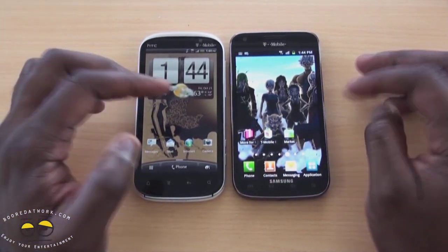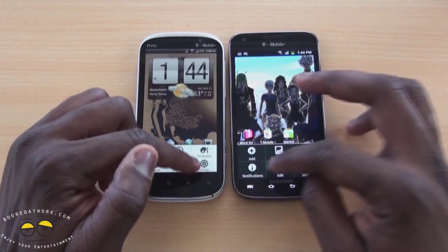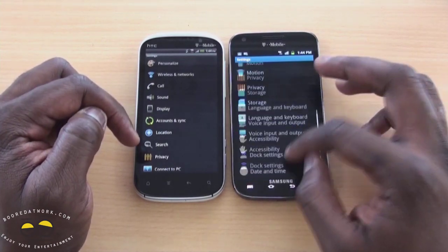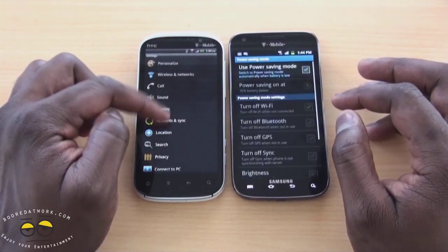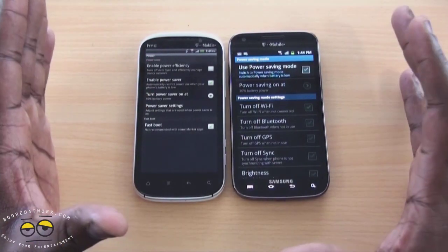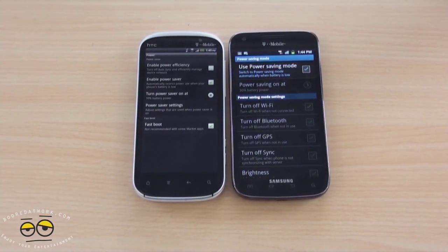You can get more from the battery. They do have battery power management, which you can actually go into and get more out of the devices. So for instance, if you go to power saving modes here, and if you go to power here, you can adjust and fix it so you can get more juice out of your battery. So anyway, that's pretty much it. So let's go ahead and round up this video and pick a winner, see which is the best device for you on the T-Mobile network.